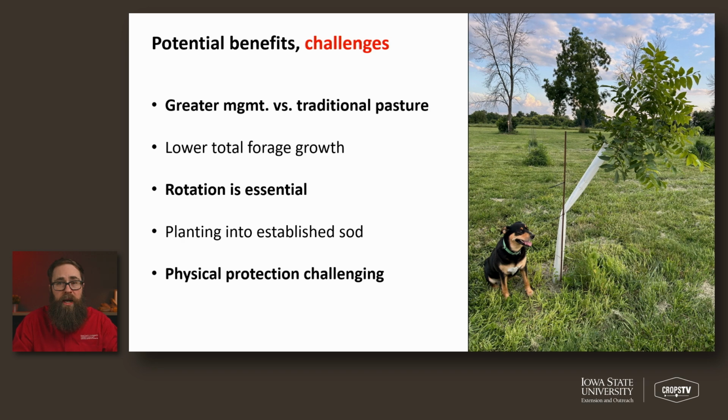Even though, looking back to that graph and talking about the sum of the parts, the output from the land will be greater, you'll have lower total forage growth. Often cool season grasses max out their photosynthetic capability well below full sunlight, which means there's sunlight out there not being used. So if trees can capture that sunlight and turn it into a product, that's adding value to that pasture system. Again, rotation is essential. You need to be able to rotate the cattle or livestock in these systems.